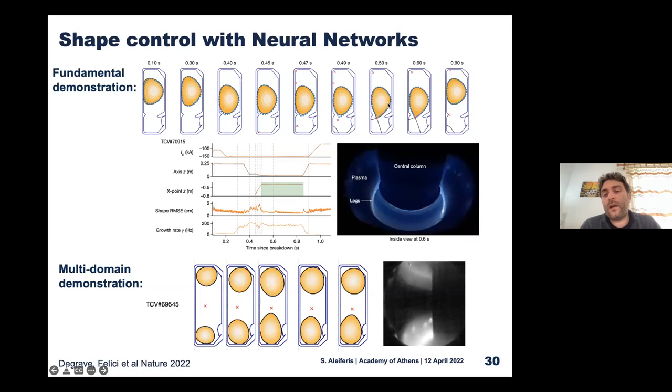They create a typical TCV plasma and they compare it with the efficiency of the conventional controller. And the system seems to work quite well. But they actually went a bit further in this effort, and they created some really obscure configurations that we don't really use in fusion, but they are a very good demonstration of how flexible a neural network like this can be.